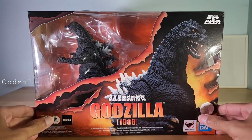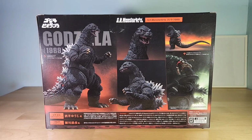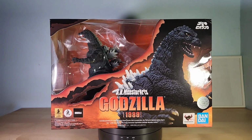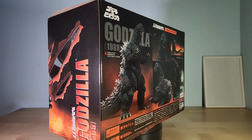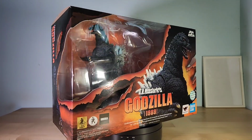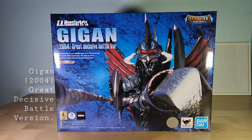Next is Godzilla 1989, a different figure based on the Godzilla Kakukyaku from years back. Same as the previous few S.H.MonsterArts releases, this figure also does not come with any beam effects or accessories. Gigan was also reissued as Gigan Great Decisive Battle version.